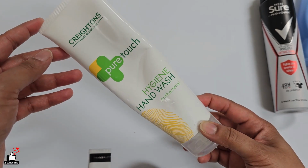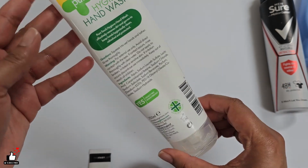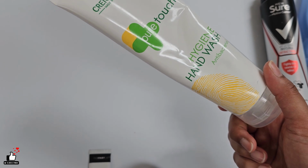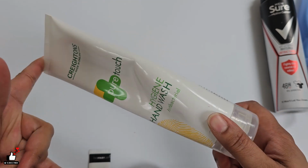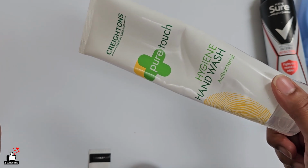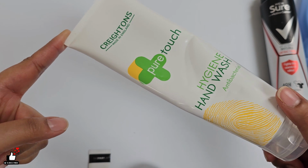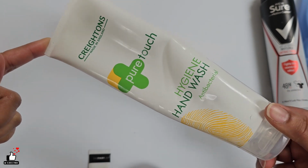And then we have this Pure Touch hygiene hand wash. It's an antibacterial one. This was gifted when I purchased some Boots products. I did a shop at Boots, and then I found this in my box. I don't know if it was a gift with purchase or something. They've been doing that a lot recently, because I did 2 orders last month for a few baby bits and some stuff we didn't have, and both orders had hand wash. So maybe it's a new thing that they're doing, just chucking in a freebie with your order.